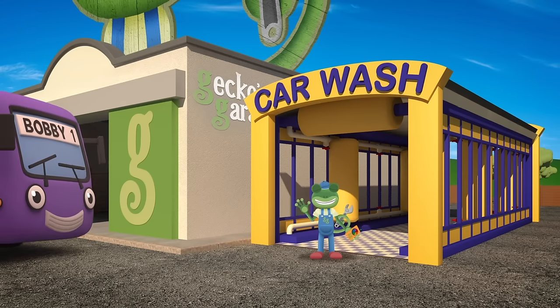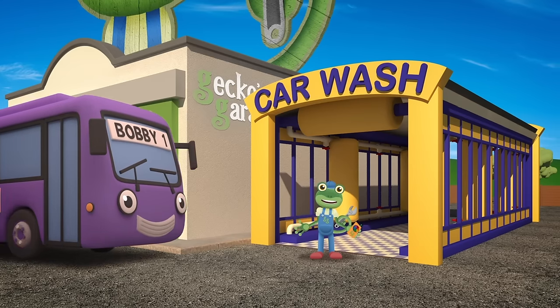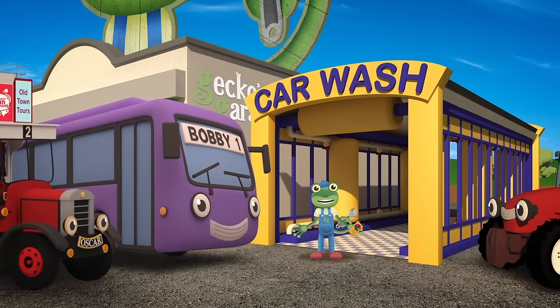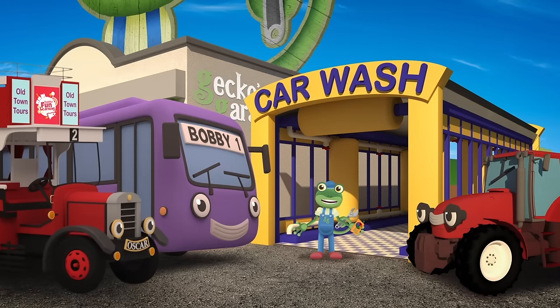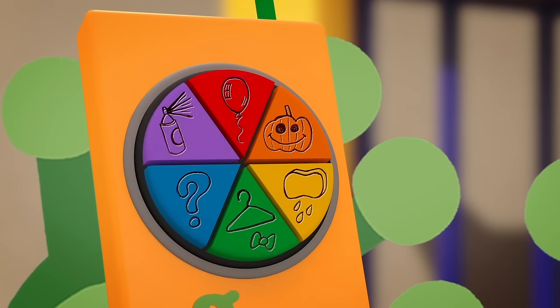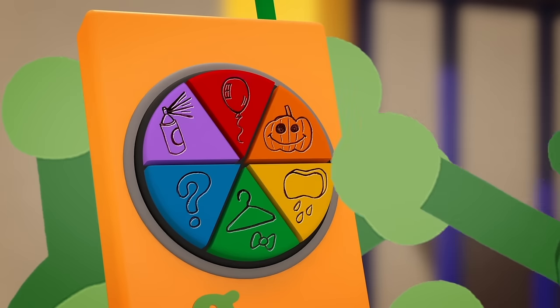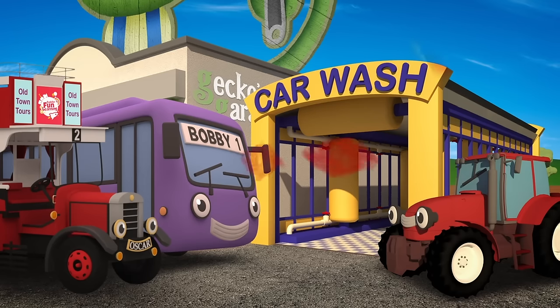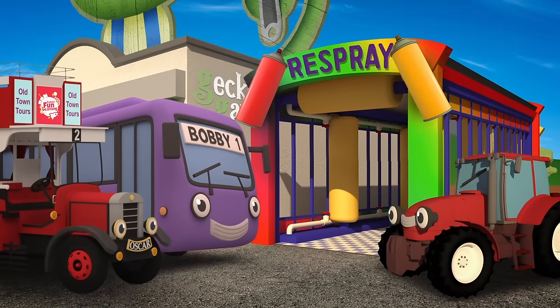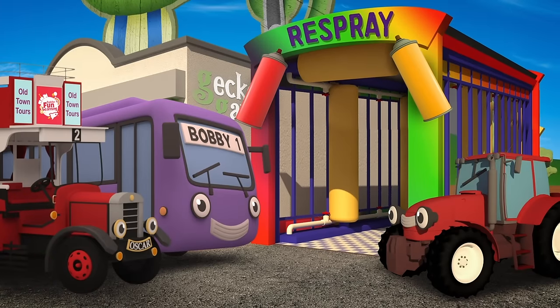Hello everyone. The construction trucks had such a great time changing colour and playing hide and seek that all the other trucks wanted to have a turn. Can you remember which one is the respray button? That's right, it's the spray can. Right then, who's in first?